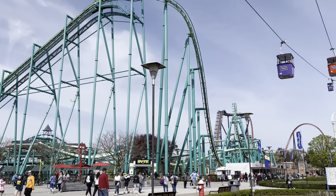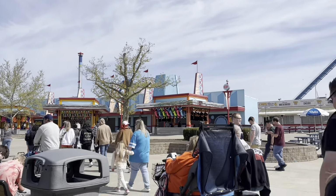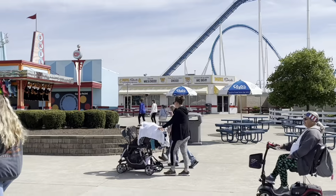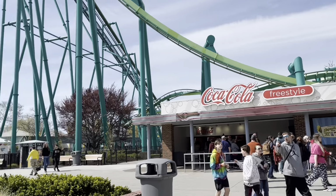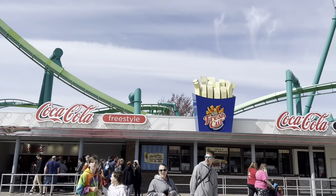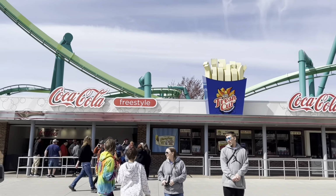All right, so right underneath the sky buckets is Hugo's, and right by that is the Raptor, which is that big green roller coaster. And then on the other side, we just have a bunch of arcade games. And then the Mac Shack is right beside it, but that is closed. That is not coming back this season. So about halfway down from the buckets that you ride is the Fresh Cuts Fry Station. Another good place to eat and get drinks.